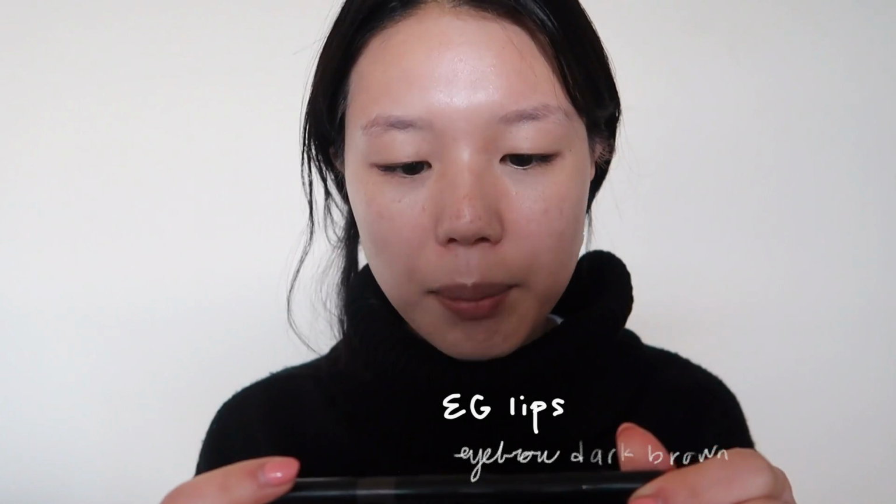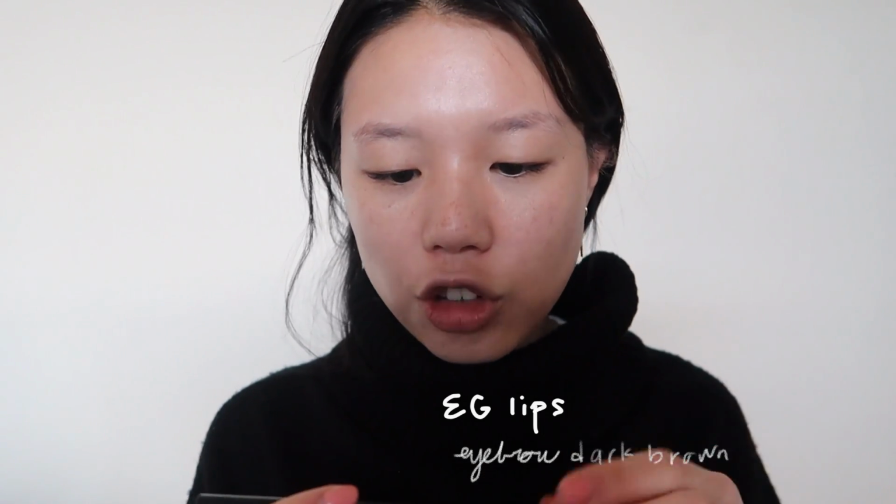This isn't new, but I didn't get any new eyebrow products, but I wanted to keep the whole Korean makeup product theme going, so I have this Natural Auto Eyebrow, dark brown, EG Lips.